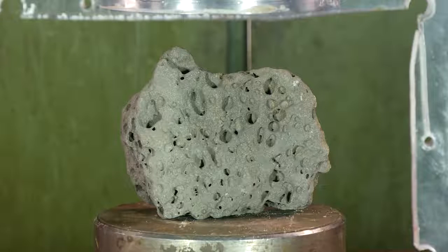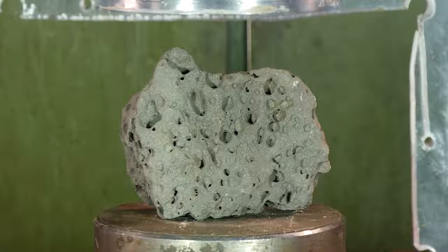So the first lava stone is from Fuerteventura Island. And I think this is quite a typical lava stone. Looks quite soft, so it shouldn't be a problem. And here we go!